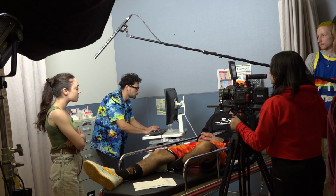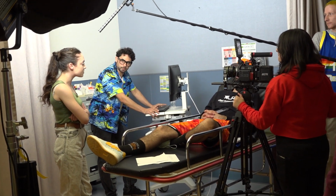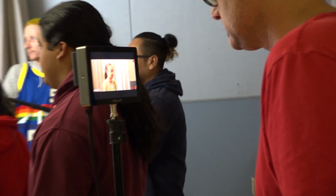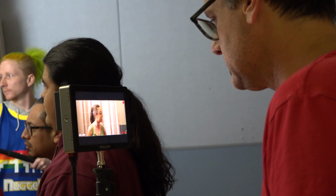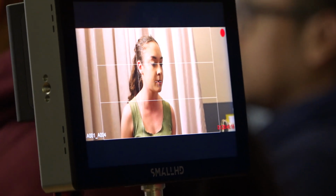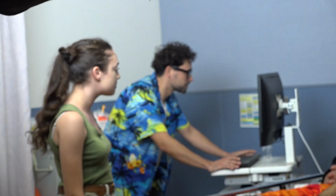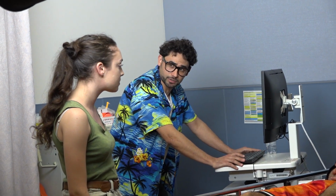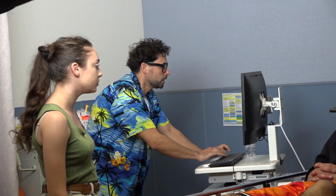Action. So the reason we have our stand-in body there, which you can see, is just to help maintain eyeline for all the actors. Probably adjust the light there. She looks a little hot in the monitor, and hot means a lot of light level.